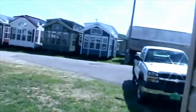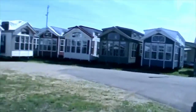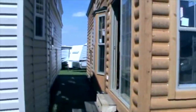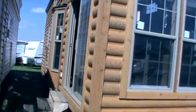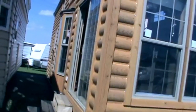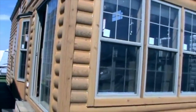Okay, well, let's look at some more park models. I've only got about 20 of them here in the springtime. There's some that-a-way, that-a-way, that-a-way, and in front of the building. Anyhow, this is the 2018 cabin park model 39-3 by Forest River. And thanks for looking.